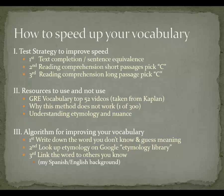The first one is how to speed up your vocabulary. That's what we want to do. And I'm going to talk about the test strategy to improve speed. Just overall test strategy. I'll briefly go over this. But first, you want to go through the text completion and sentence equivalence. You want to do those first.